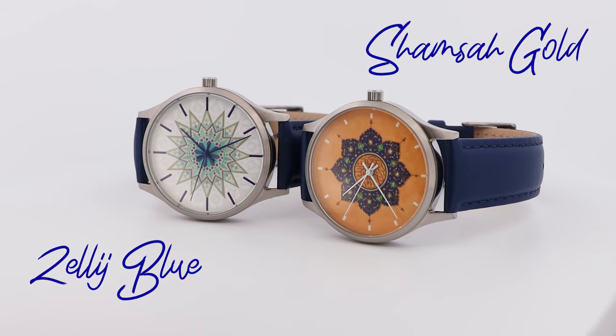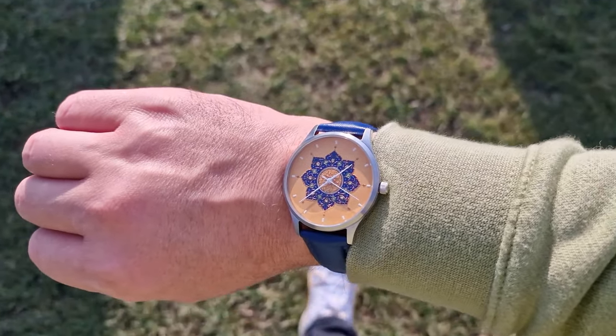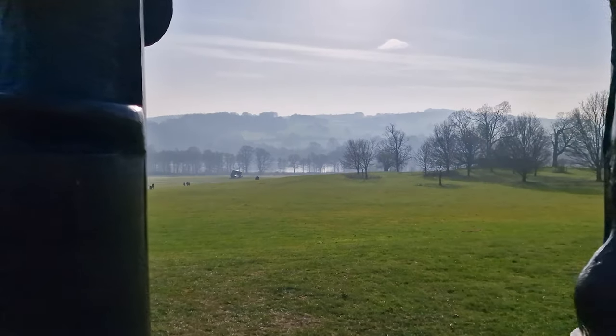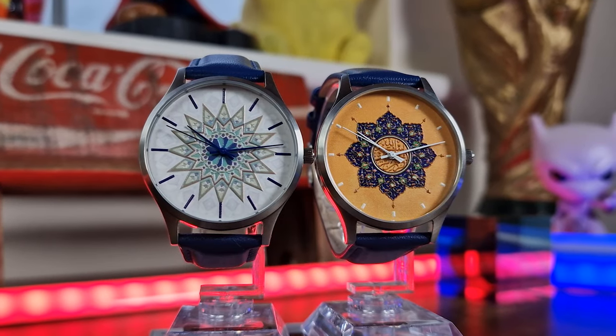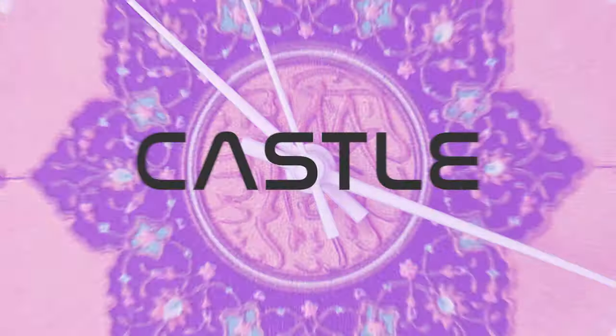from the Islamic world. And stick around as I take both watches to Cannon Hall Farm and Yorkshire Sculpture Park, sat in the lovely rolling Pennine Hills of England. As ever, it's great to have you here.